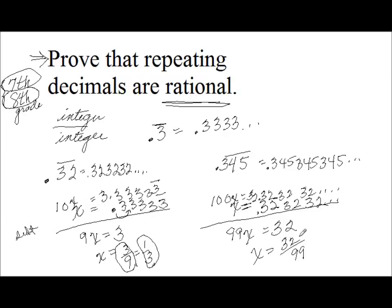And because 32 is an integer and 99 is an integer, we have written this number as a fraction made up of integers, so that proves it's rational. Now the 0.345, let's get rid of some of this stuff so we can put in the 0.345.